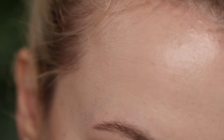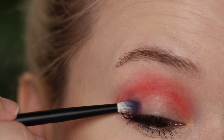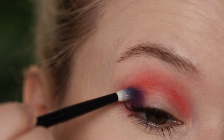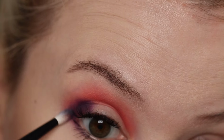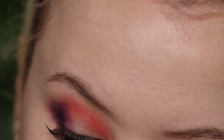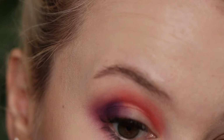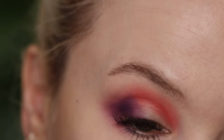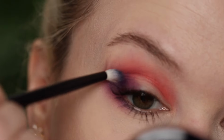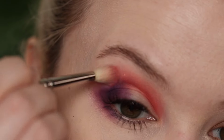I think I'm gonna go into Larkspur. So I'm taking Larkspur, and this shade is very similar to the violet shade right next to it, and I'm just popping that onto the outer corner. And I'm going to switch back to this fluffier brush and just blend the edges. I'm going to take a little bit more of Larkspur right in here. Just really rolling it up there, trying to deepen this up a little bit. And then blending the edge.